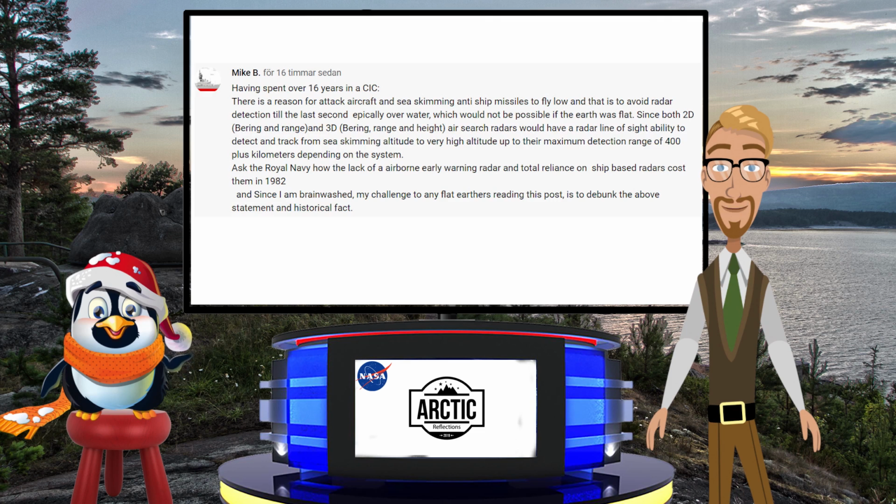Since both 2D (bearing and range) and 3D (bearing, range, and height) air search radars would have a radar line of sight ability to detect and track from sea-skimming altitude to very high altitude up to their maximum detection range of 400 plus kilometers depending on the system. Ask the Royal Navy how the lack of an airborne early warning radar and total reliance on ship-based radars cost them in 1982. And since I am brainwashed, my challenge to any flat earthers reading this post is to debunk the above statement and historical fact."